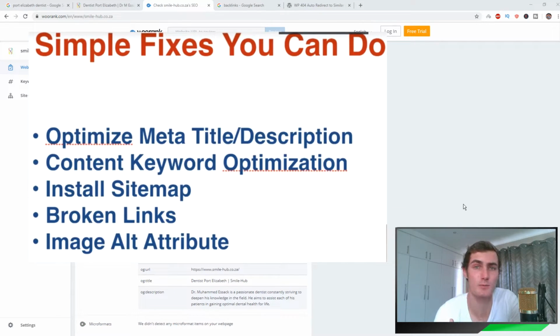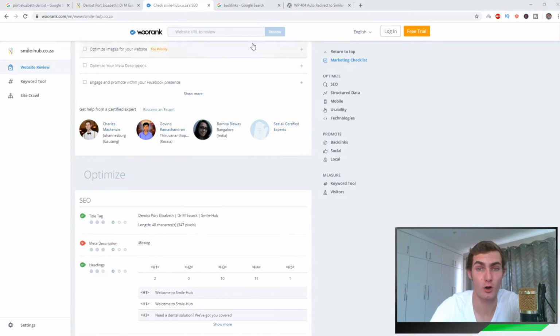So on the screen, I've got some simple fixes that you can do. You can optimize the meta title and description, do content keyword optimization, install a sitemap, fix any broken links, and fix image alt attributes. So the next thing you want to do is contact them.